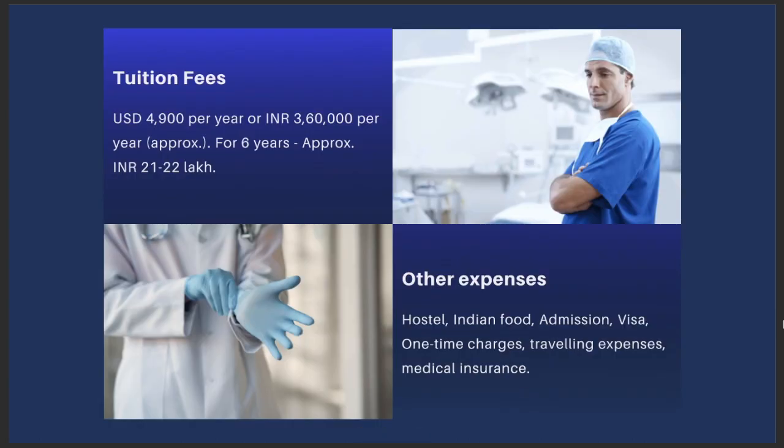Now we are going to talk about the tuition fees of Lviv National Medical University. If we just talk about the tuition fees alone, then it is set at $4,900 per year. Right now, the dollar rate is somewhere around 74 to 75. If we base our calculations on that exchange rate, it is around 3.6 lakh per year. And for 6 years, it's going to be approximately 21 to 22 lakh rupees. So the tuition fees of the university come to 22 lakh rupees.